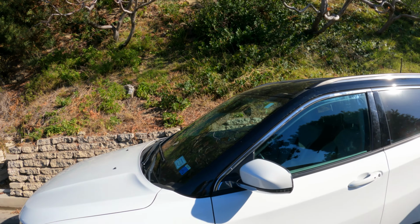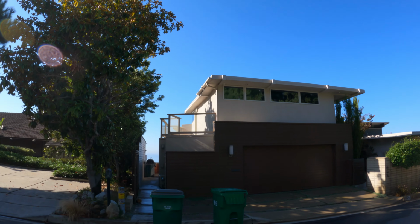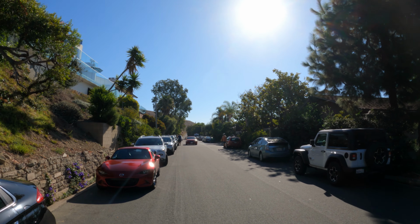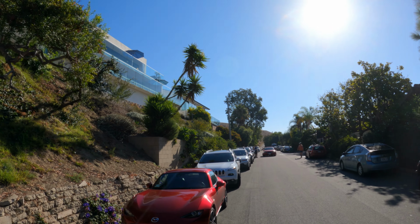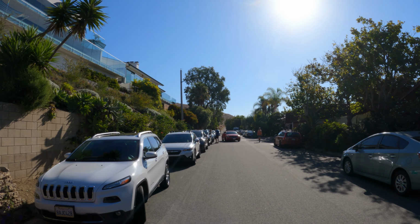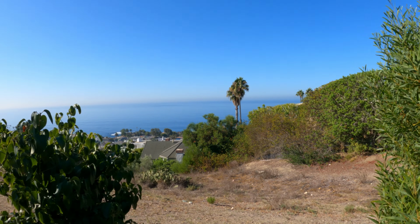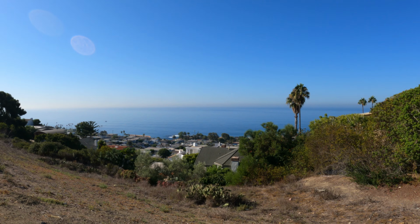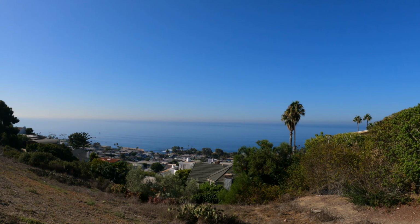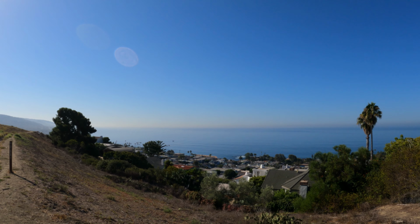Alright, so we hit the park on the street right here. Check out the views. Got the ocean behind these houses. And the trail starts right at the end of the street. These houses are nuts though. This is the very start of the trail and you're already getting like some really good views. Check that out.